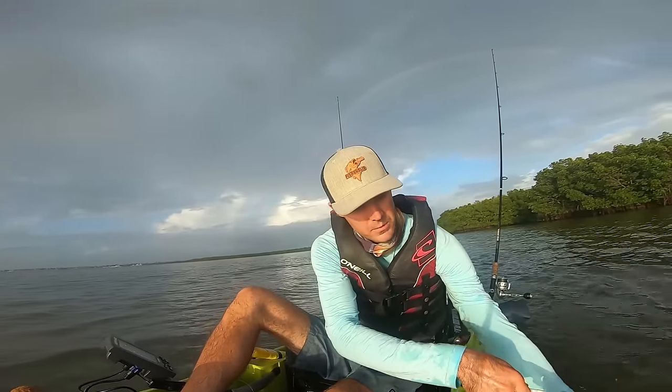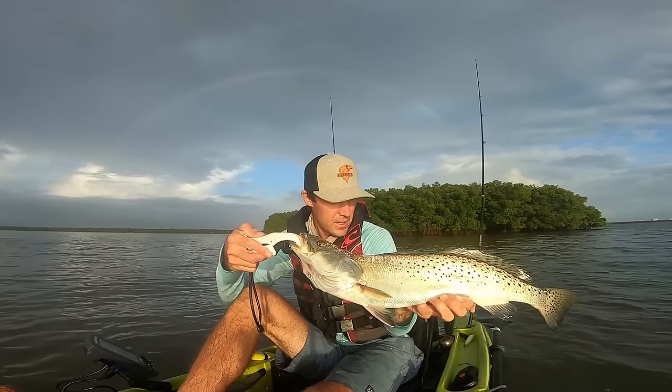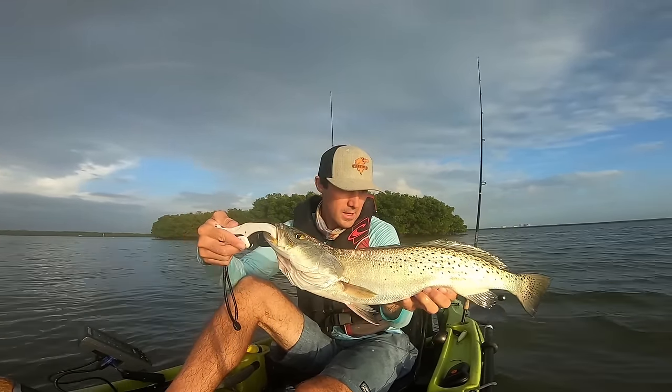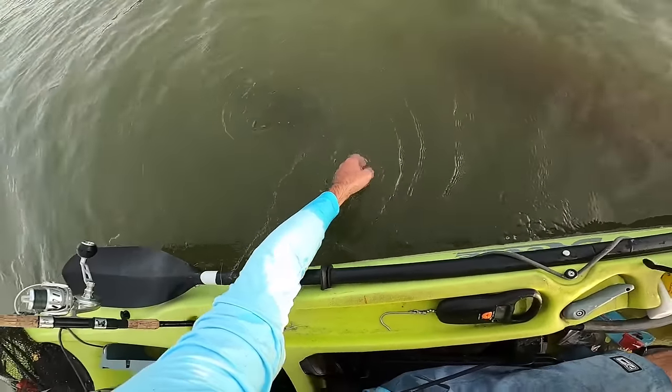All right, so I've just been dragging this fish for a little bit to revive her so I can give you guys a closer look at this beautiful speckled trout. And now we're gonna get her back home. There she goes.